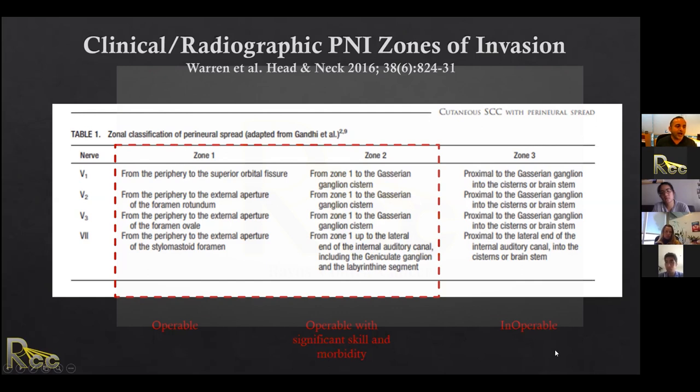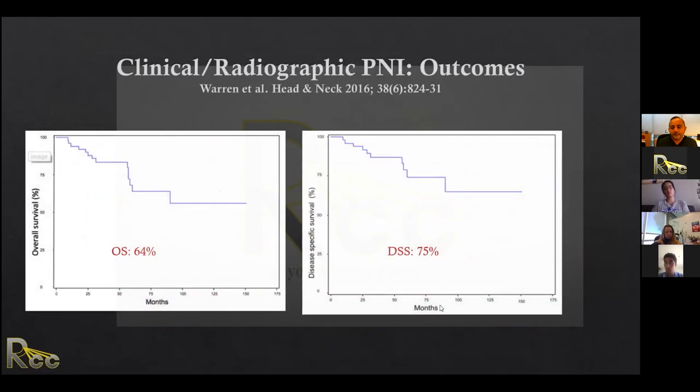If you look at 5-year overall survival in patients that have zone 3 involvement of perineural invasion, it really is less than 20%. So when I meet these patients, you have to be upfront that this is going to be the ultimate cause of their demise. And all that you're going to be able to do is palliate, so help them with their symptoms, especially if they have terrible pain, and maybe extend their survival, but these patients will ultimately die of their disease.